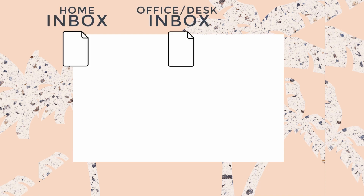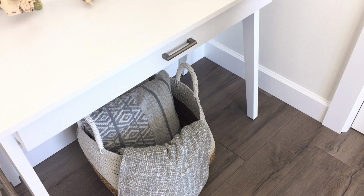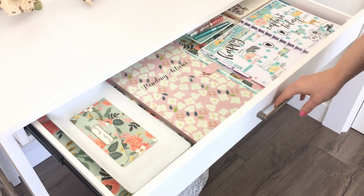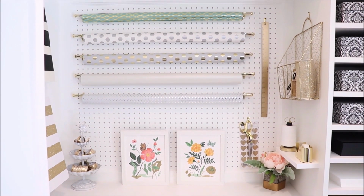Right now, I have my office inbox, my home inbox, an email inbox for home, and an email inbox which I check at work. So all of the physical paperwork that comes into this house goes into the physical inboxes immediately. My home inbox is a tray and a desk in my family room, and my office inbox is a folder that is on top of my planner cart.